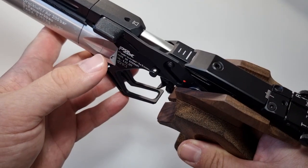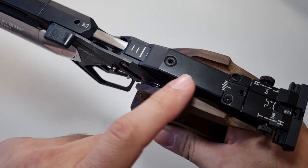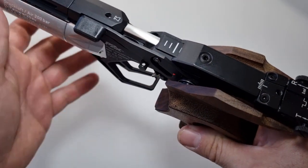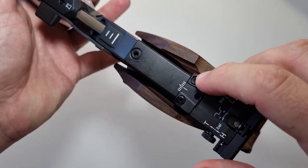The rear sight can be moved backward as a whole on a rail. Now it's a little back. And can also be canted left and right with these two lateral screws.